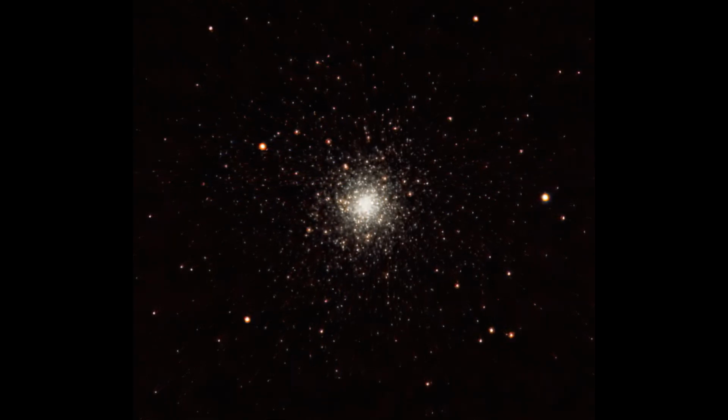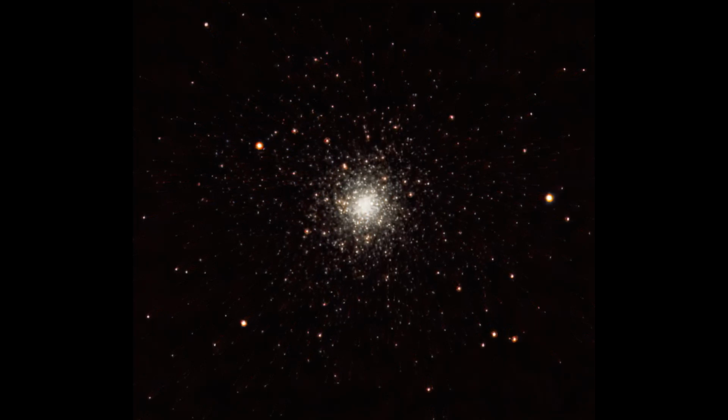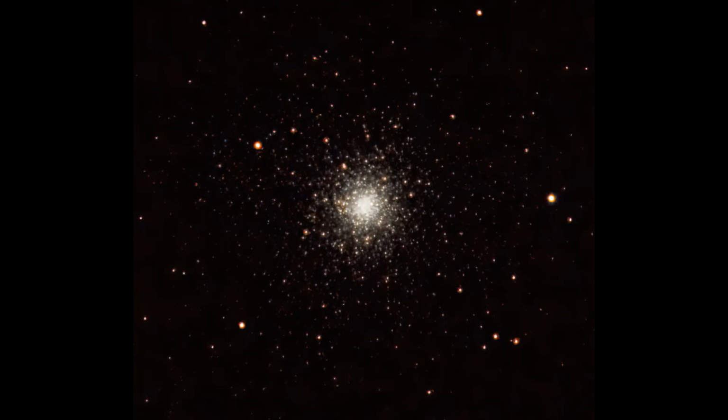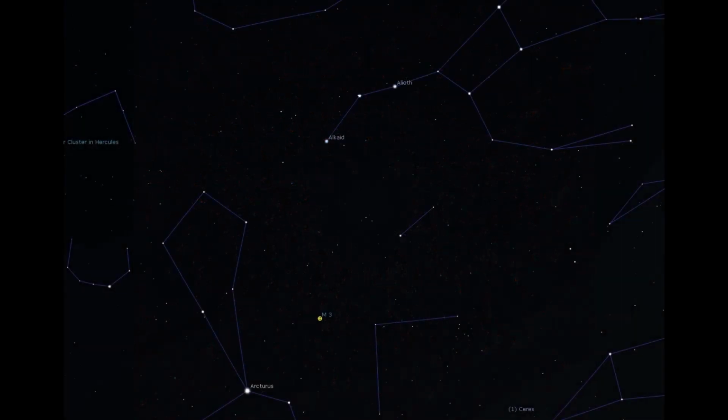Locating M3 is easy as well. Start at the bright star Arcturus. Now, if you don't know where Arcturus is, don't worry. Just locate the Big Dipper, and starting where the handle meets the bowl, trace the arc of the handle toward the end of the handle furthest from the bowl. Then continue following that arc for about 30 degrees until you come to the magnitude 0 star Arcturus.